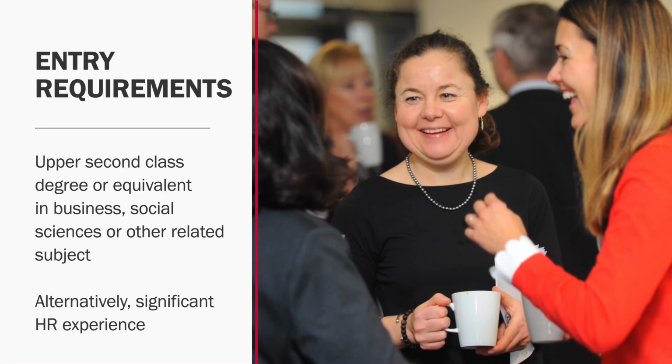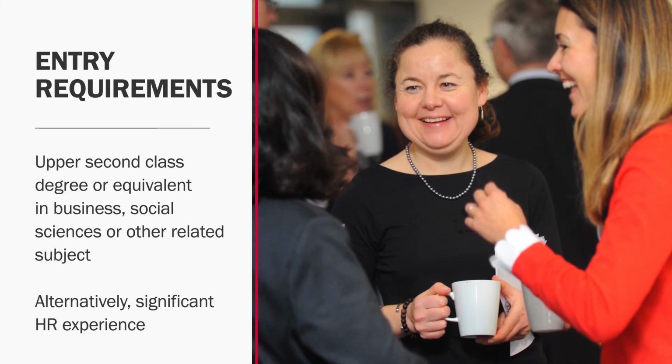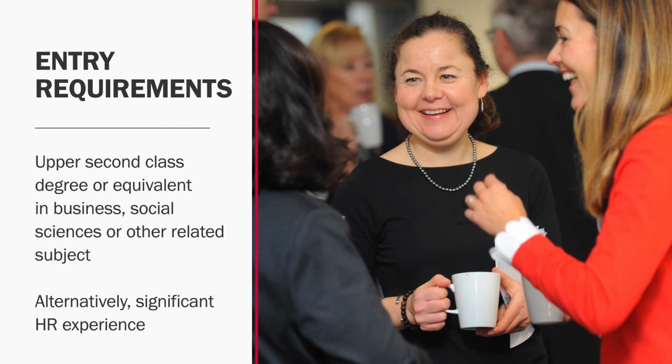So if you're interested, what do you need to do to get in? Our standard admissions requirements are a 2-1 or equivalent in a business or social science or related degree. However, we will look at everybody on an individual basis. And some of our part-time students don't have a degree, they haven't come through traditional routes, but they do have lots of HR experience. And therefore, we will talk to students, we will find out whether we think that they can cope with the degree. It is a master's degree, it's a lot of work, it's not easy, but within our current students, we do have students with a whole range of backgrounds, and some have degrees, some don't. And it's been a steep learning curve for some, but they're all doing well.